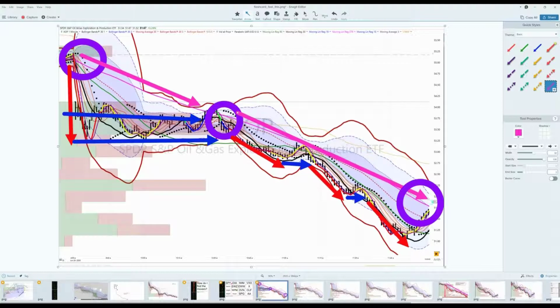I'll grant you maybe that little bump right there, maybe you could call that, but if you took that long, then you should be scratching it and getting short once more. And that's what 3 legs down looks like. And the size of that is even bigger than the size of the sell-off from the gap down.